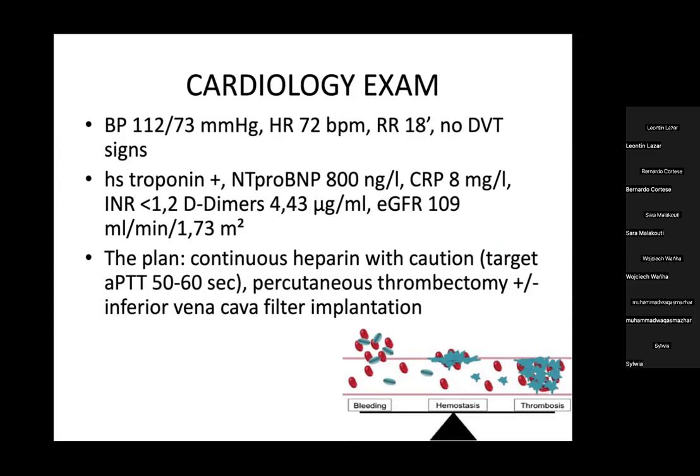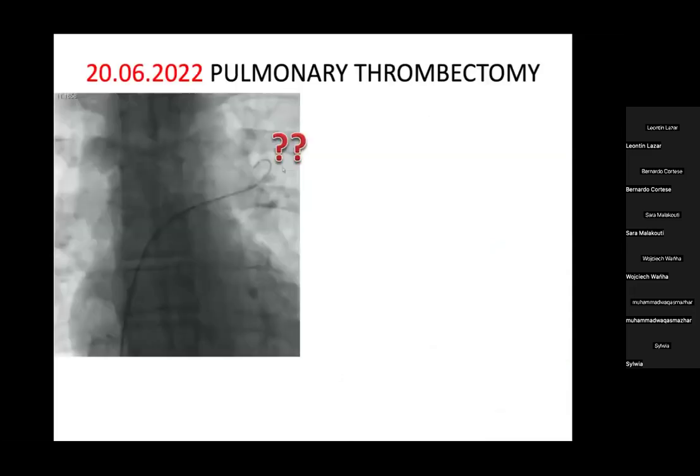So we started our plan, but during the pulmonary mechanical embolectomy, the guide wire went to the left cavities. So what was going on here? The echocardiography showed patent foramen ovale, and probably this was the mechanism for this pulmonary embolism, a paradoxical pulmonary embolism from the big left ventricle thrombus, the apical thrombus.